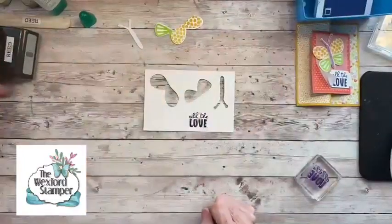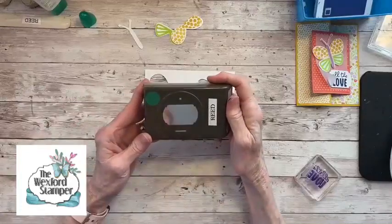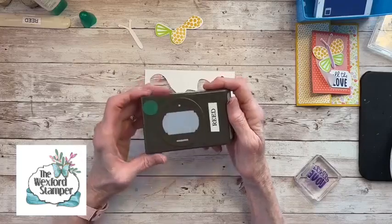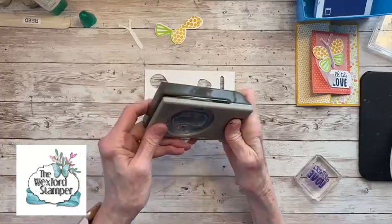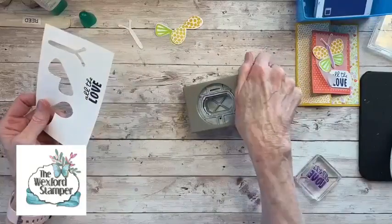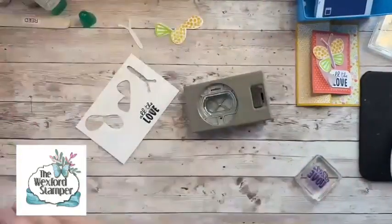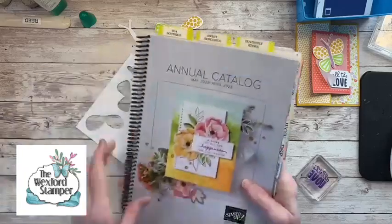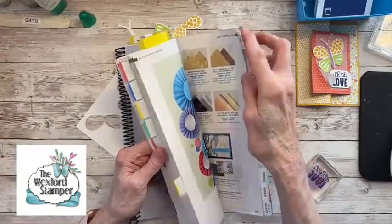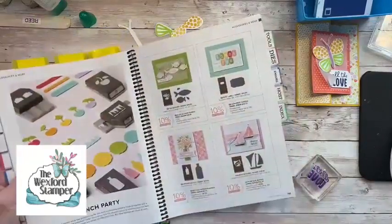And then I'm going to bring in the So Lovely die. Ooh, I can't think of the name. I think it's So Lovely die. Oh, darn. Wait, let me get my book. I was practicing and trying to memorize and it didn't go well. I forgot. Okay, let me get to my punches here.